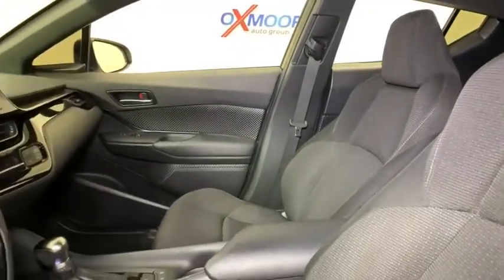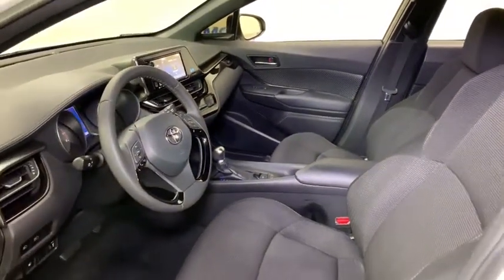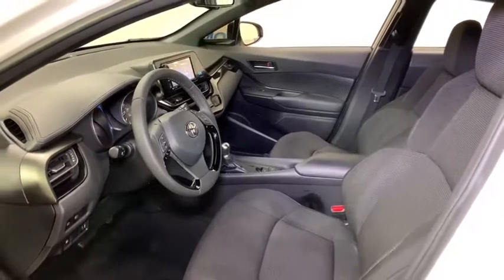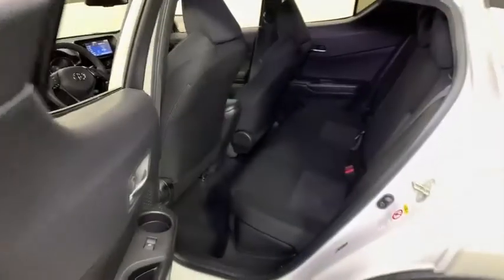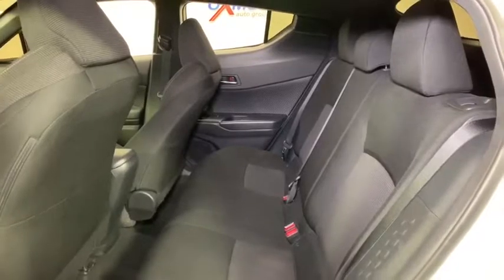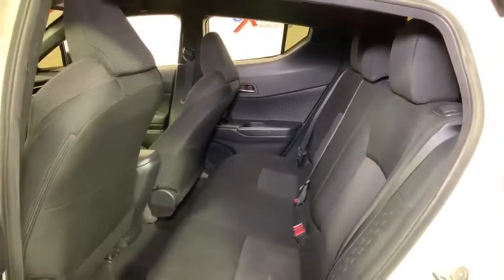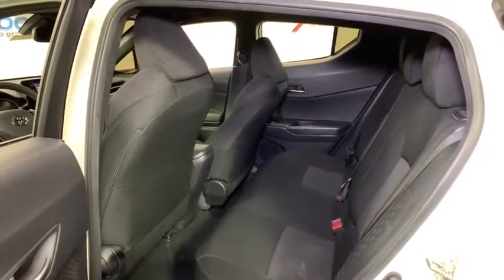Here are some of this vehicle's great options: traction control, dual airbags, alloy wheels, power steering, four-wheel disc brakes, cruise control, rear window defroster, trip computer, power windows, electronic stability control, panic alarm, tachometer, brake assist, remote keyless entry, rear window wiper, driver vanity mirror, front reading lamps, tilt steering wheel, cloth seats.